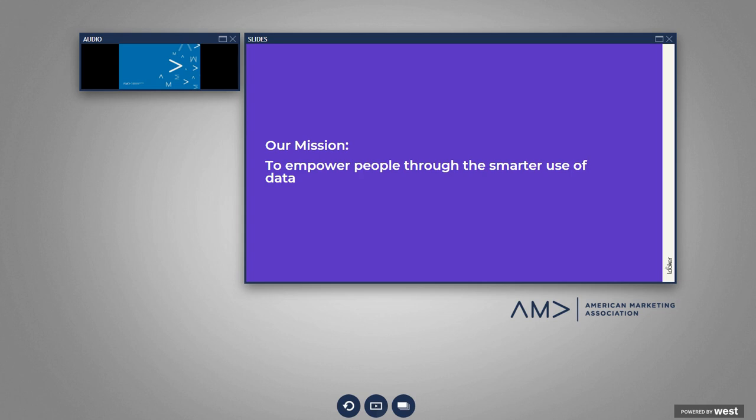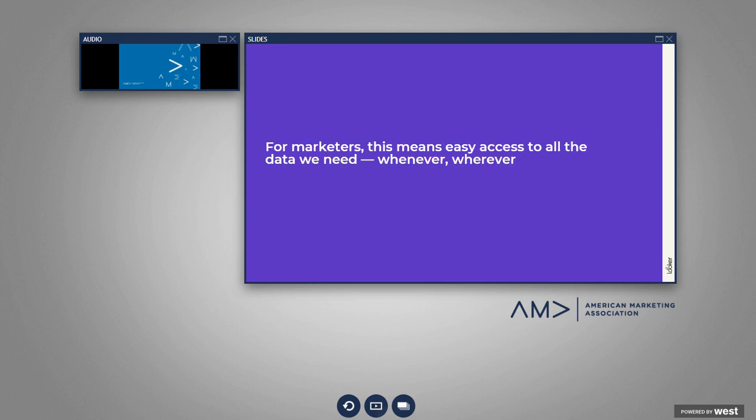So Looker's mission is to empower people through the smarter use of data. Our vision is of a world where data isn't locked in the hands of a few technical people, but is actually able to be leveraged by everybody in a company. And so for marketers, this means easy access to all the data that we need whenever, wherever. And I believe that this easy component is one of the key pieces. And that's really where Looker strives to be the product that makes this the best experience for marketers.